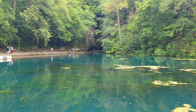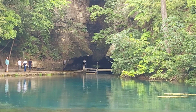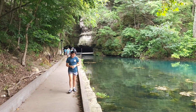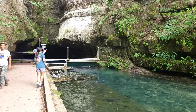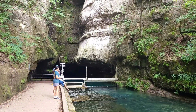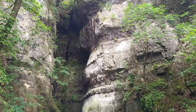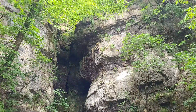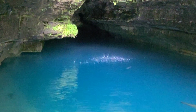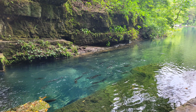That's really pretty. The spring flows from deep within a canyon-like gorge, which is covered in shades of green moss and ferns. More than 20 million gallons of cold, clear water flow from the spring each day into Roaring River.